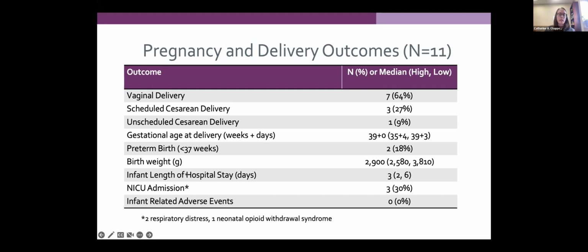There was a varied length of hospitalization, some of it due to observation for neonatal opioid withdrawal syndrome. There were 2 or 3 infants that were admitted to the neonatal ICU, 2 for respiratory distress that responded rapidly to treatment and didn't have to stay very long, and 1 for treatment of neonatal opioid withdrawal syndrome. None of the adverse events that have been reported in the infants were deemed related to sofosbuvir valpatasvir.